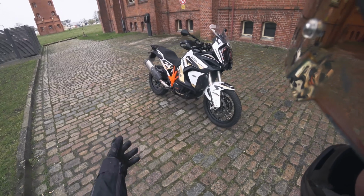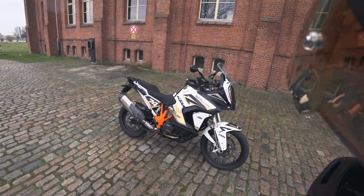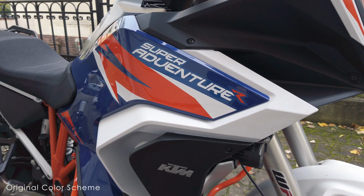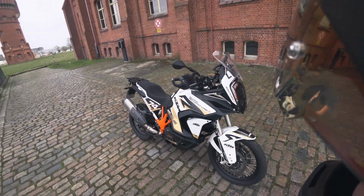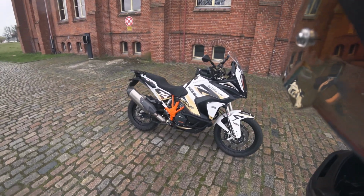So guys, here she is, the 2022 KTM 1290 Super Adventure R. You can see obviously this is not the original color scheme. The original color scheme is that blue, white, orangey look, which looks nice, but I wanted something different, so this is what it is. This design is made by Moto Design Studio.